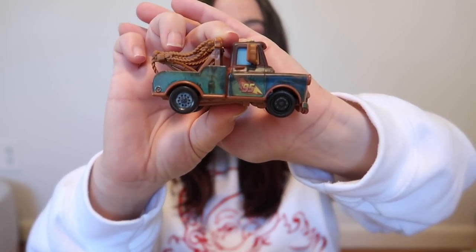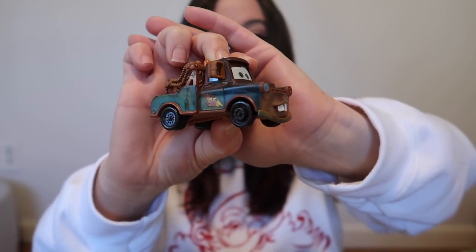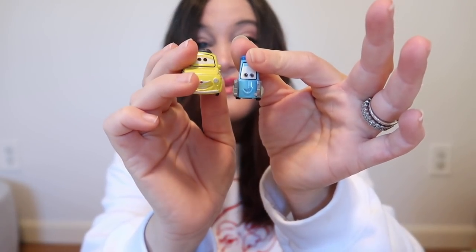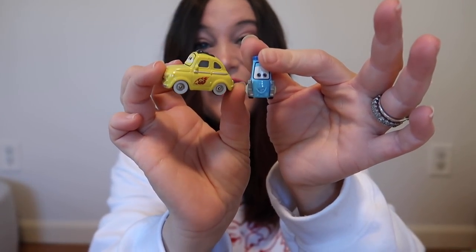We have, of course, Mater. Look at this little die-cast Mater. Stop it. I love these. And 2 more. I was just going to say, oh my God, where's Guido and Luigi? So we have Guido and we have Luigi. I think this might be one of my favorite items in this entire haul.